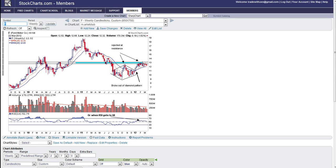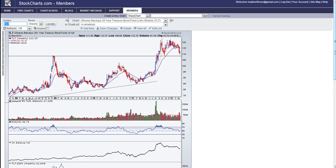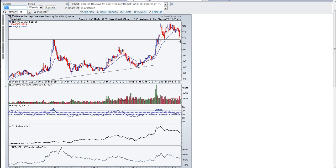Ford hasn't been able to get over resistance. It's looking like it's rounding, and it's starting to roll over. TLT, I talked about this the other day. 109 was my support line in the sand. It looks like it's trying to put in a bottom here with a candlestick. Also, the 60 level on the RSI is for bearish levels, the 40 level for bullish levels. So we are above that. We're at 46. That's key.